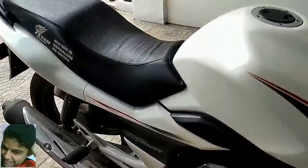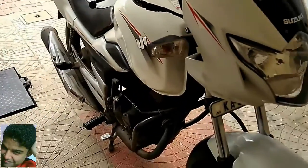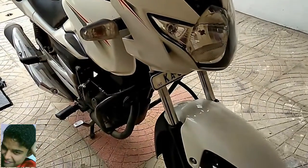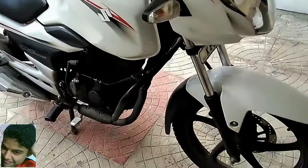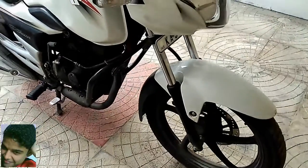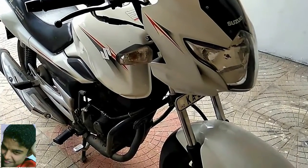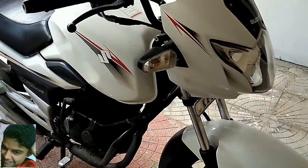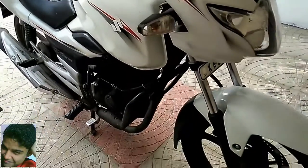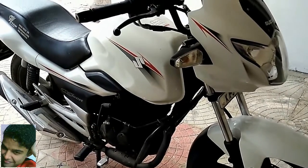So, idle RPM is when your bike is just in neutral and idling. The engine is still revving at a particular speed. It's not engaged, so the bike is not going to move anywhere, but still the engine is firing, and the piston is still moving up and down. So this has to be at a particular RPM which is already set by the company when you get the bike.